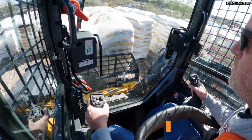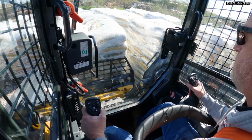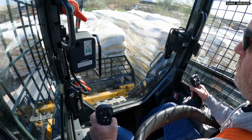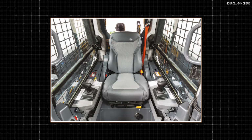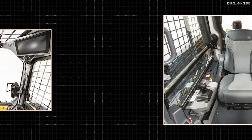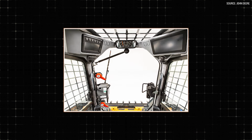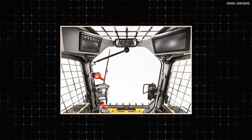It is completely redesigned from operator feedback, is the other exciting part, right? We listened to operators, they told us what they wanted, and that's exactly what we've got here. So new seat, a 20% improvement in visibility, which is great. You know, skid steers and compact track loaders, compact machines, they're all over the place, and being able to see out is really important on a job site where you've got people and equipment and supplies kind of everywhere sometimes.